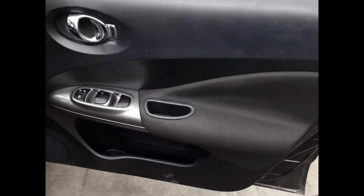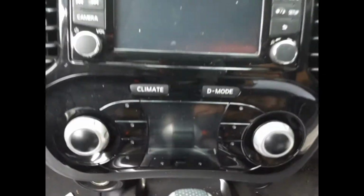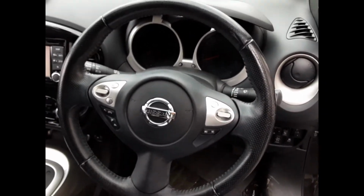We have the driver's side door trim, power window master switch. This vehicle is fitted with black leather interior, automatic type console, automatic gear shifter, climate control heater controls, sat nav CD player, interior mirror, courtesy lamp, left hand sun visor, right hand sun visor, instrument clusters and a tidy 3-spoke leather steering wheel with cruise audio and phone buttons.